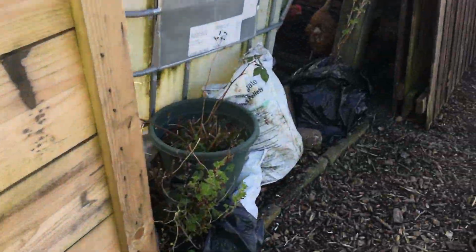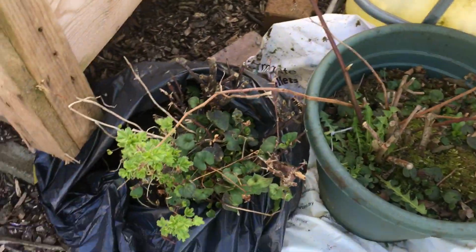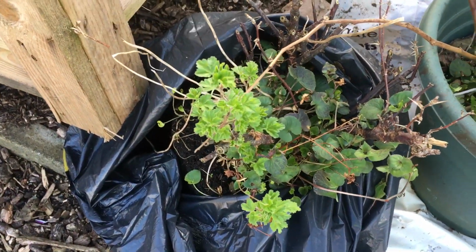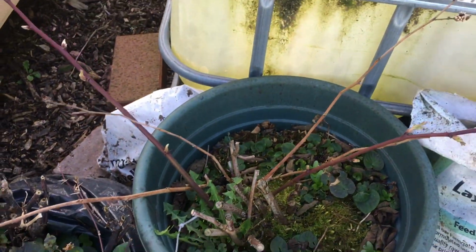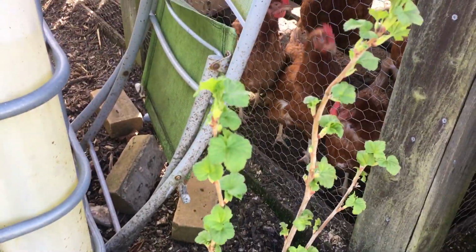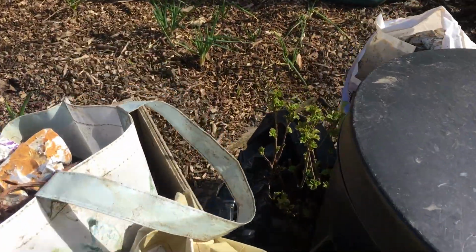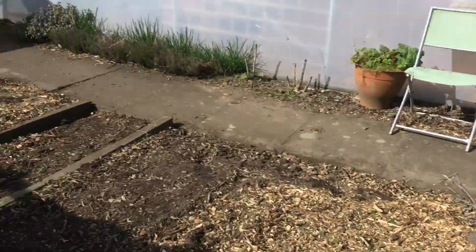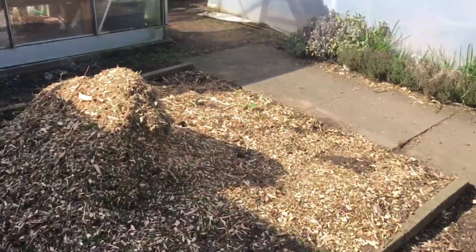Then you've got gooseberry, I think it's red, I'm not sure. I think this is another loganberry, and a blackcurrant, and then I think I've got one here which is whitecurrant. So I've got a lot of fruit going on. Normally each year I buy something new, fruit wise, but I haven't.